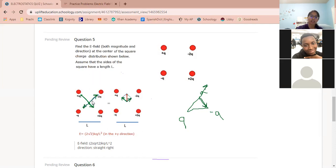Yeah, no, I got it. I just realized the arrow is not the effect of the test charge on the red circles, but the effect of the red circle on the test charge. Yeah, exactly. So negative 2q is actually pulling the test charge. It's not that this one is pushing it away. Oh, yeah.